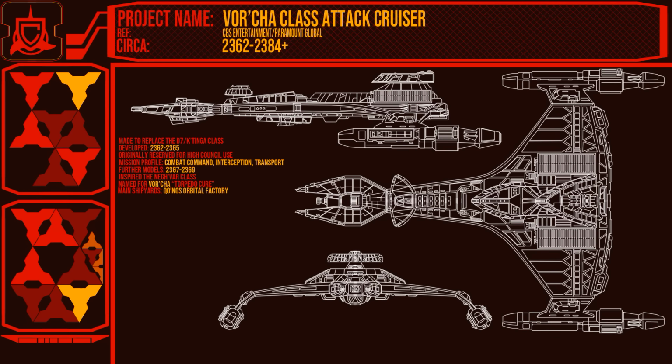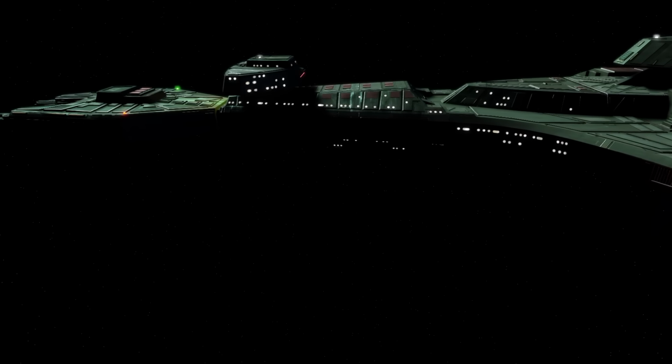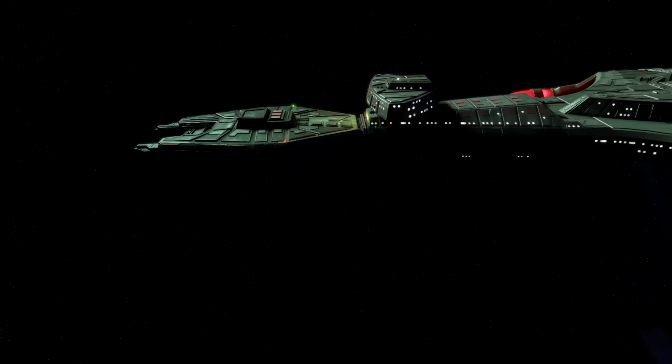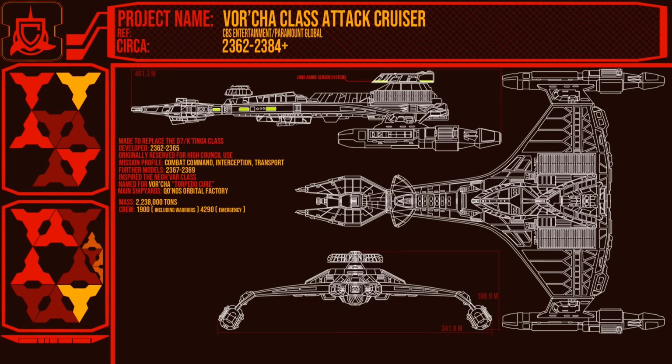The Vor'cha class is 481.3 metres long, 341.8 wide and 106.9 tall, weighing in at 2,238,000 metric tonnes. It was crewed by 1,900 in total, with a maximum emergency of 4,290. However, it could be crewed by far fewer. Their largest weakness was that their sensor systems were inferior to even some Bird of Preys, and could easily be fooled or evaded by a canny vessel.